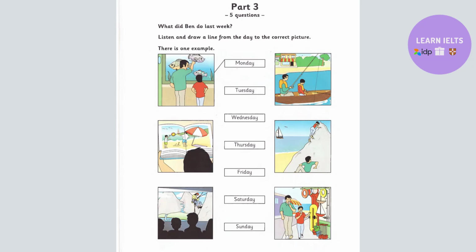Part three. Look at the pictures. What did Ben do last week? Listen and look. There is one example.